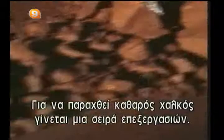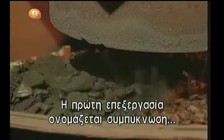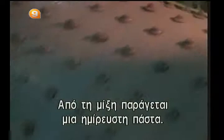The first treatment, called concentration, is carried out at a plant located in the vicinity of the mine. The crushed ore is ground into tiny particles. The ore is then mixed with water containing chemical reagents. This yields a semi-liquid paste.